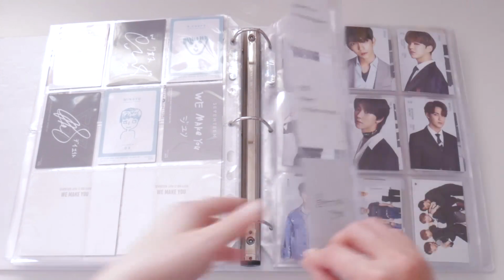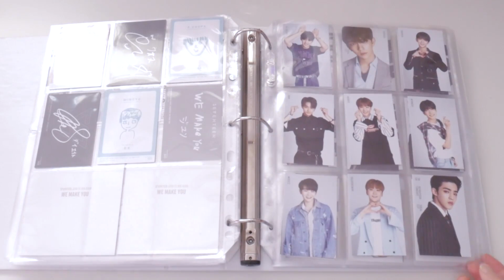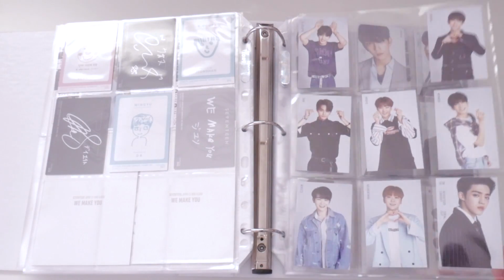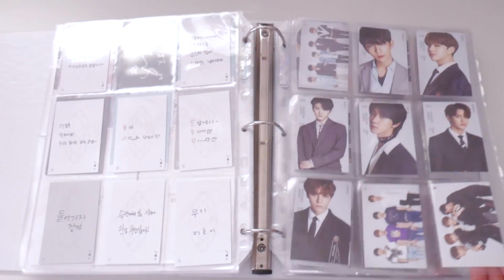But these ones are cards from the Ideal Cut concert. So these are the cards that I have. Let's flip through. I'm missing Joanne again, so I left a space there just in case I want to collect them.